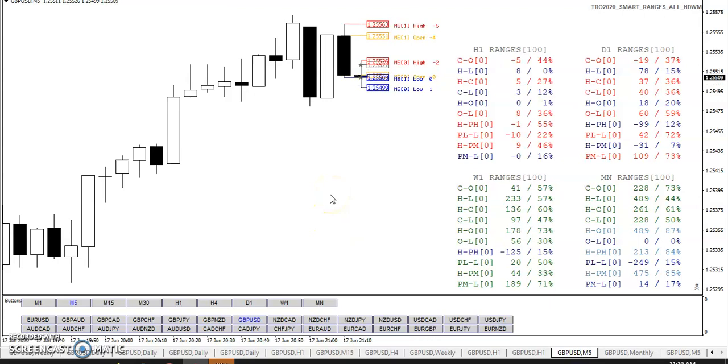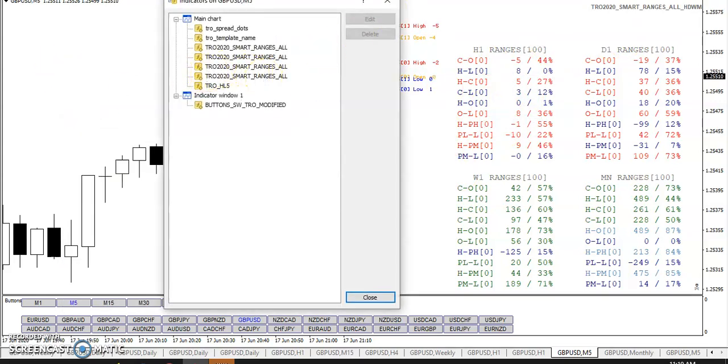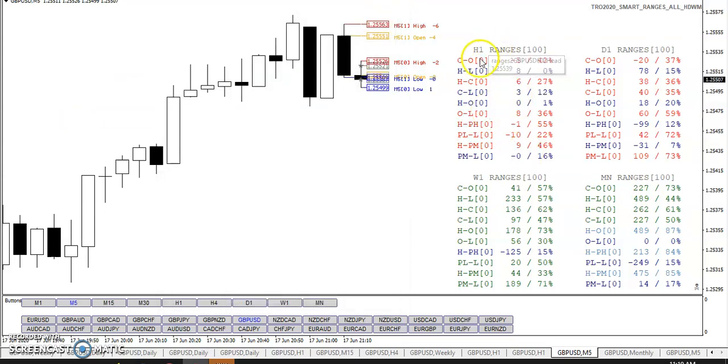On the smart ranges here, this will probably go out in the next batch of indicators. You have the original smart ranges, but this is the smart ranges all. But it's basically the same indicator. The only difference is this one plots all of the choices of the ranges so you can see them all, as opposed to having to load the indicator up 2 or more times to look at the ranges you want. And we loaded it up 4 times, so we had H1, D1, W1, and monthly.